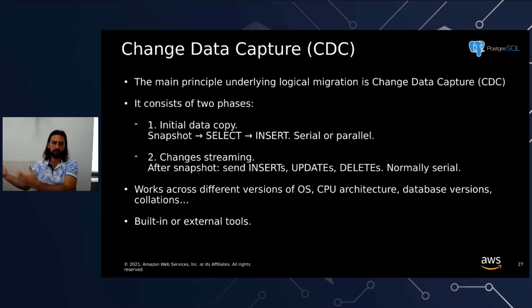And with this, you're able to reconstruct on the destination the same state of the data as it was in the source. So this is basically how change data capture works. The advantage of this mechanism is that it's purely logical, and so it doesn't depend on OS versions, CPU architectures, even Postgres major versions. So you can replicate from any Postgres environment, at least one that supports change data capture mechanisms, to a Postgres RDS without any limitation.